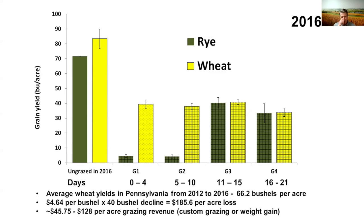But before I get into some of those numbers, let's take a look at when the cows were put onto the paddocks at different times. So you remember G1, G2, G3, and G4 was the time when the insects were introduced into each paddock. You can see the days there. G1 was the beginning, 0 to 4, G2 5 to 10, G3 11 to 15, and G4 the days 16 to 21.